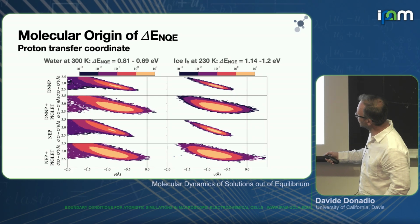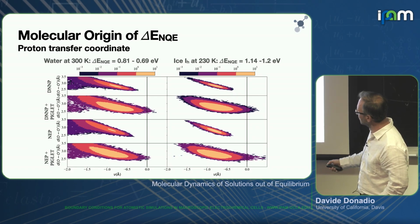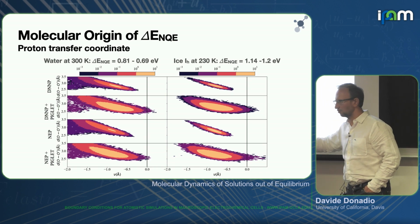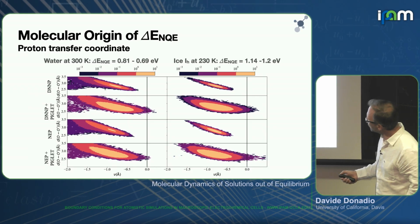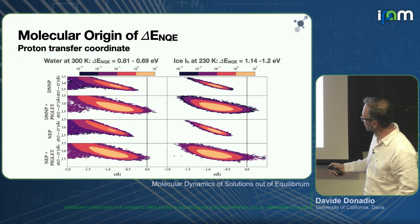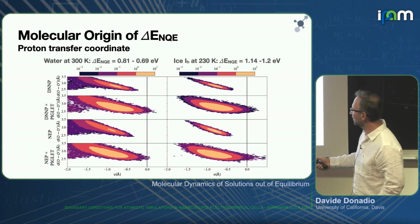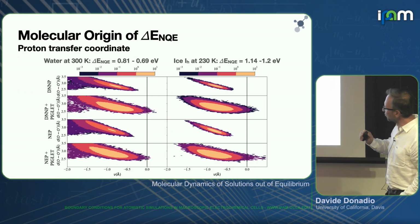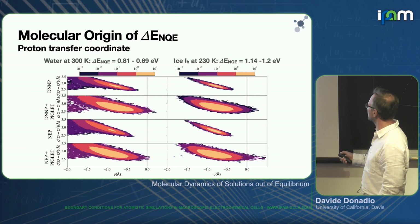So on the left, we have water, and this is classical water. The distribution is quite narrow. The zero point of this distribution is when you have a proton going all the way across the midway in the hydrogen bond. When you switch on quantum effects in water, you have a certain tail of the distribution going past the zero line. So we have an enhanced delocalization, which is what we expect. Something similar happens in ice, but in ice, the effect is so much larger.